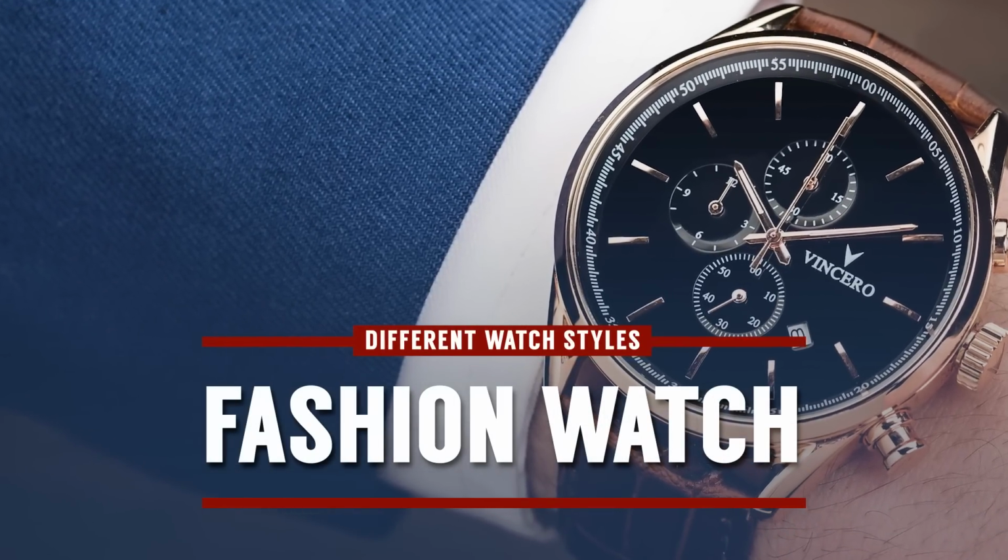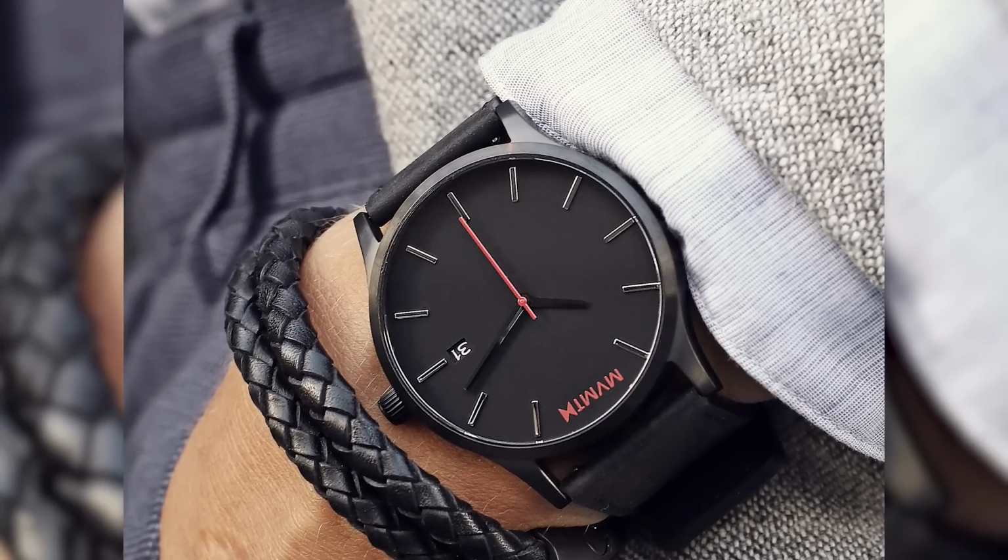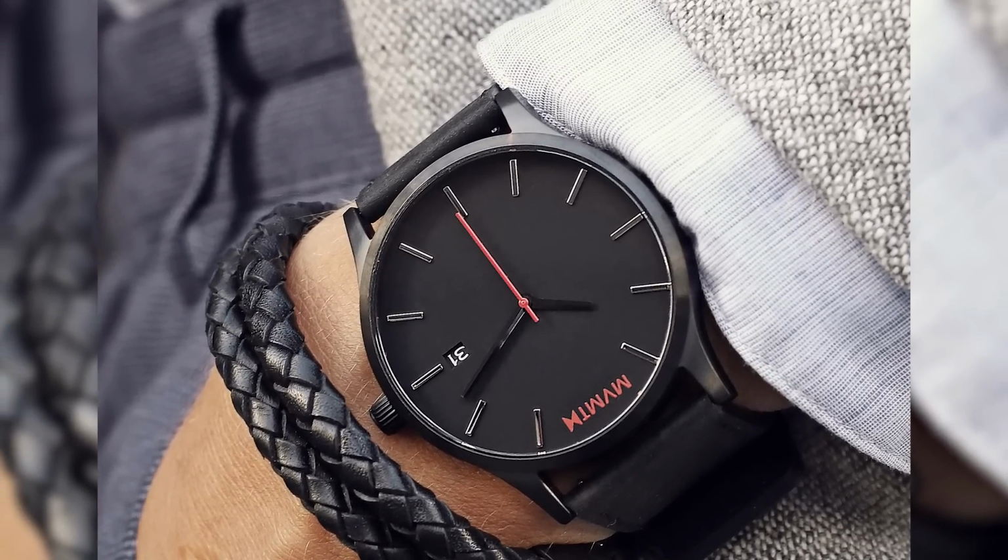So this next style of watch I know a lot of guys don't like, but I'm going to defend them, and that is the fashion watch. I've talked about companies like Vincero, The Fifth, Original Grain, Movement, and I know a lot of people want to hate on them, but here's the deal: men who buy fashion watches are usually just getting into watches. They like the way it looks, and this is an entry point watch. This is something you buy because you simply like the way it looks.